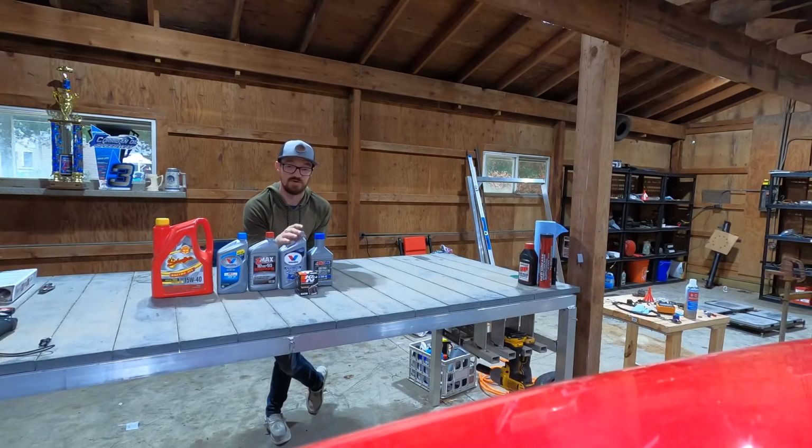This stuff is a great price. This quart right here was $9.50 at our parts store, and I use this stuff, and it's super high quality oil. Like you said, when I was talking about the 1250 VR1, Valvoline has been around a long time, and they make super high quality products.